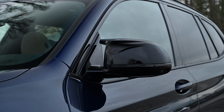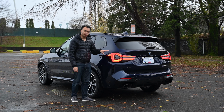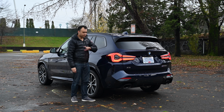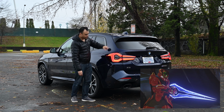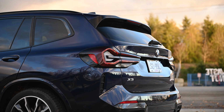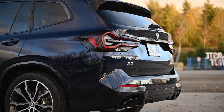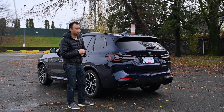And then back here, we also get an updated rear end, which features these Halo-inspired, or at least I like to think of them as Halo-inspired, tail lamps. If you don't play Halo, there's an energy weapon, a sword, that's basically the same shape as this. I think that's kind of cool. On the bottom, we do have different exhaust tips as well. Overall, I think it's a pretty good looking vehicle. The update, I think it did what it needs to do to keep this X3 nice and fresh.